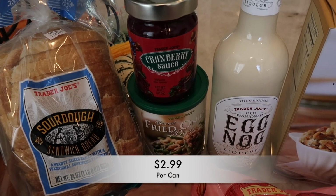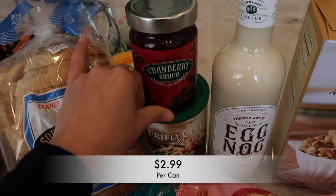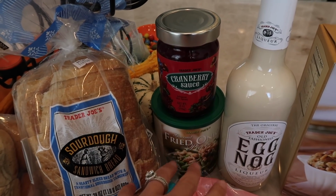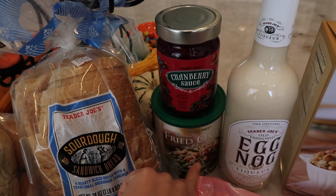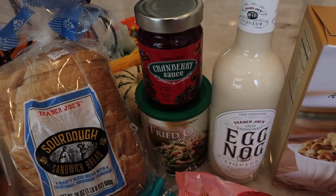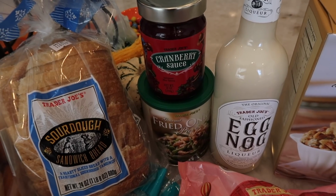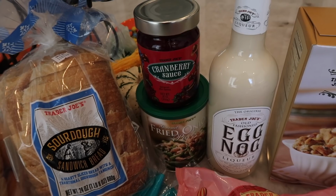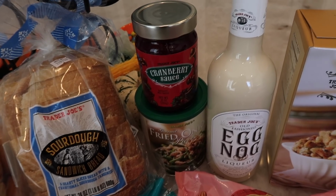Also got the can of fried onions back. Again, another thing that you can buy in bulk, like buy a bunch of them and save throughout the year, because I know these are good on more things than just the green bean casserole, but ooh, that green bean casserole is so yummy. I cannot wait to start eating all the Thanksgiving sides. That's my jam because I don't eat meat, but the sides are where it's at.